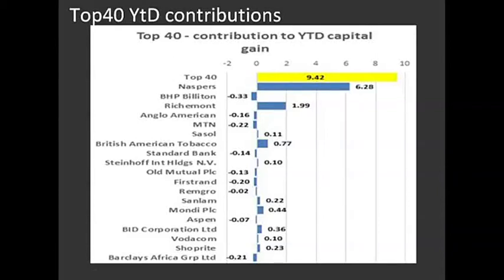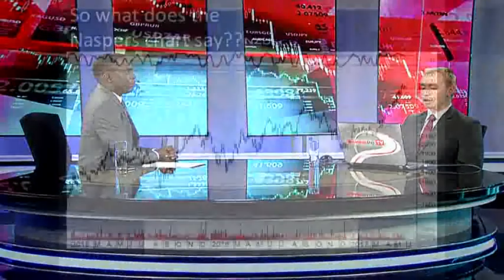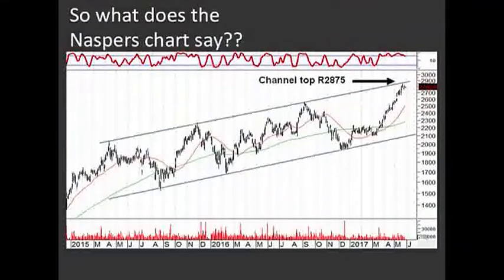So if it's the biggest driver of gains year to date on our index, what does its individual chart say? Well, it's a good question. And here we have the chart of Naspers, the daily chart looking back over the last 2.5 years or so. And what is very clearly evident here is that this stock has been trading in a nice, neat upward channel since early 2015. And you can see that with the big rally that we've had over the last 2 or 3 months, the stock is now running up into resistance towards the upper end of that channel.